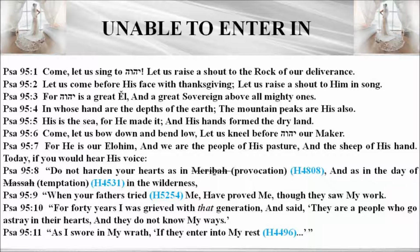It's all his. It was made by him, through him, and for him. He's in it all. Come, let us bow down and bend low. Let us kneel before Yahweh our Maker, for he is our Elohim, and we are the people of his pasture and the sheep of his hand. Today, if you would hear his voice, because we are the people of his pasture and the sheep of his hand, do not harden your hearts as in the provocation, as in the day of temptation in the wilderness, when your fathers tried me, have proved me, though they saw my work.